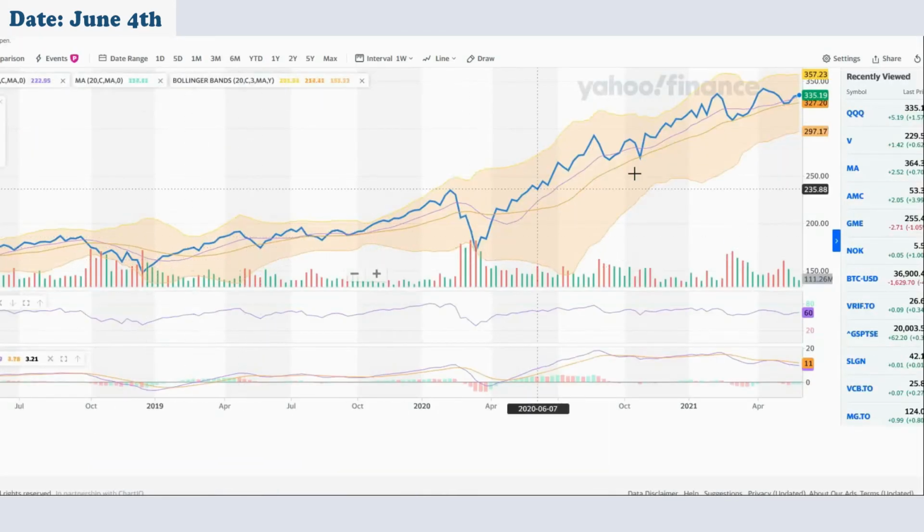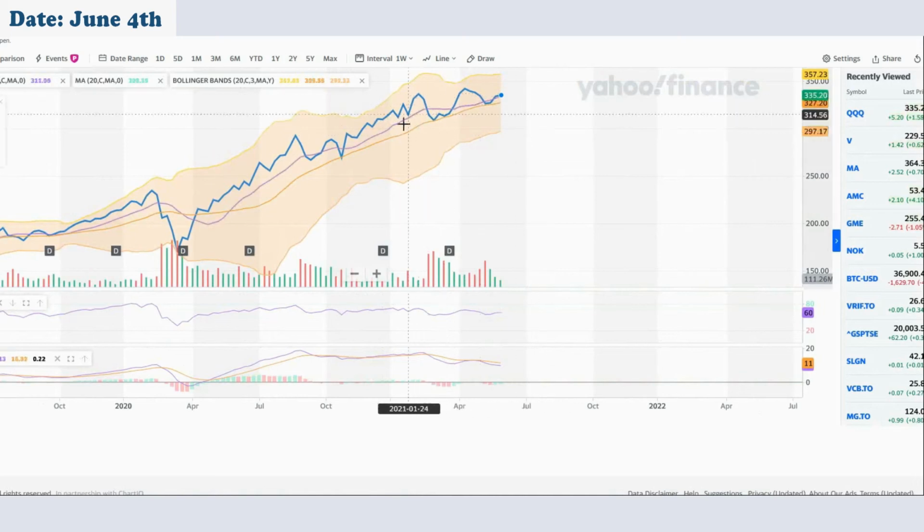So I'm going to click on this graph, go in here, and the bottom of the Bollinger Band here is around 300. So that's something to keep in mind when I choose my strike price.